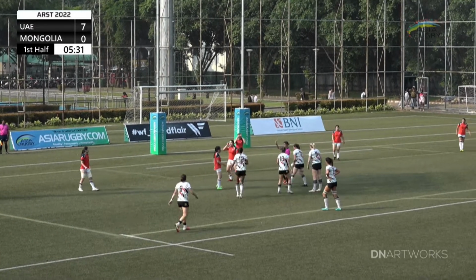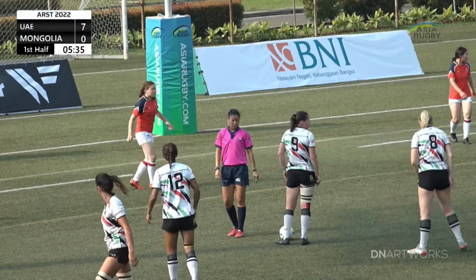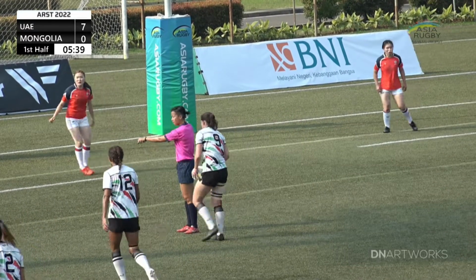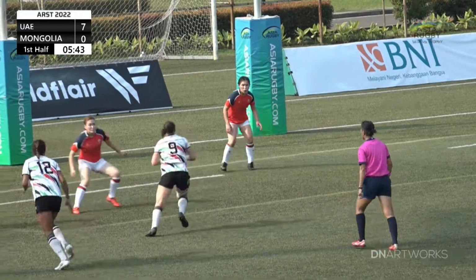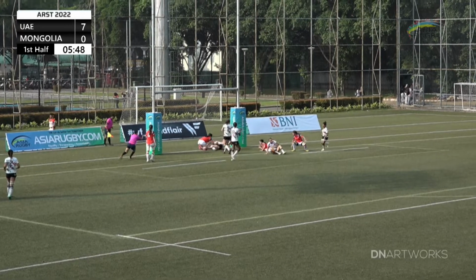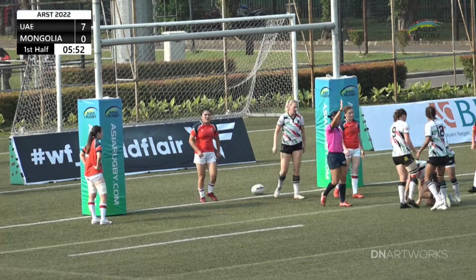Referee calling timeout, and it's a yellow card for that Mongolian player. I think that's for a professional foul. UAE now, 5 meters away. Oh, it's the big number 8. It's Tara Cooney right underneath the post.